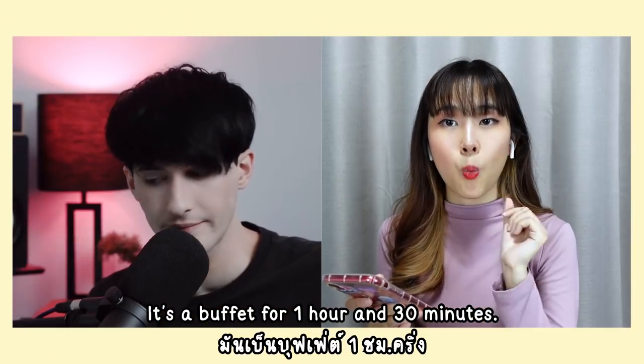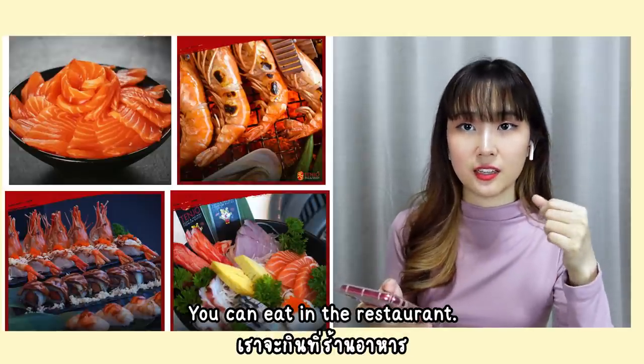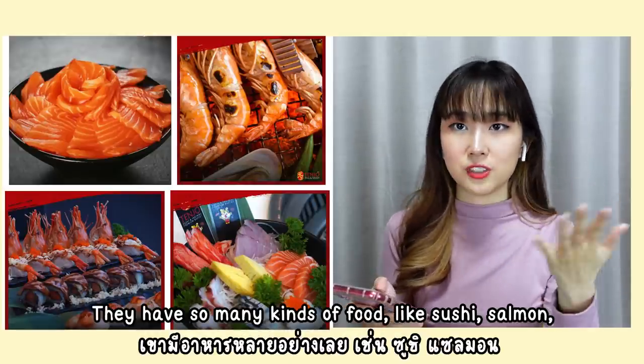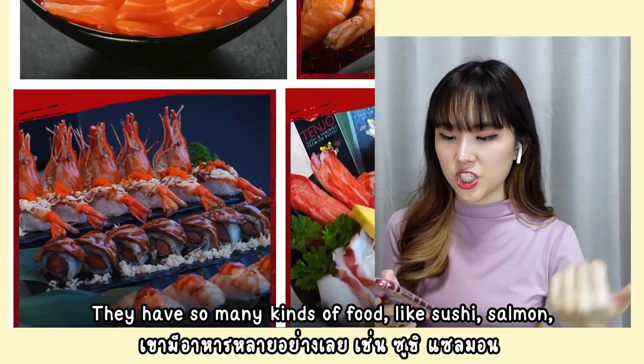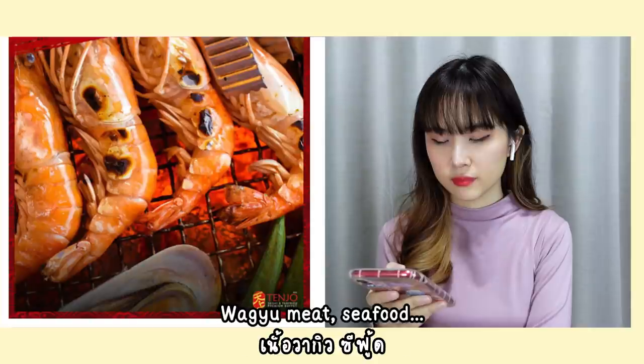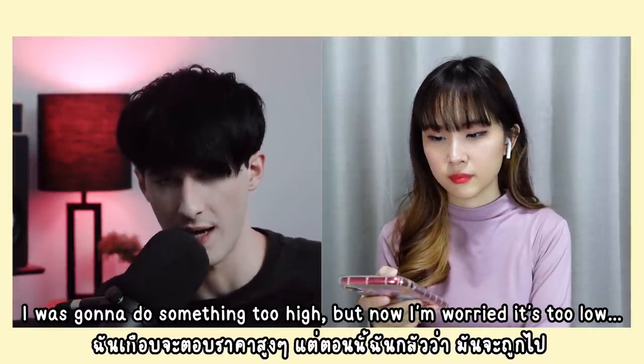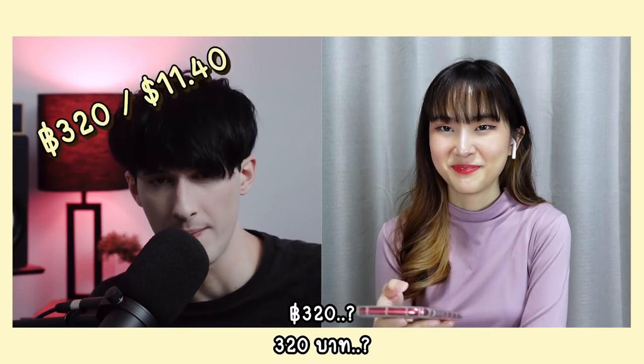It's a buffet, 1 hour 30 minutes. You can eat in the restaurant. They have so many kinds of food, like sushi, salmon, wagyu meat, seafood. I'm gonna say maybe, this might be too low. I was gonna do something too high, but now I'm worried it's too low. I don't know, 320 baht?